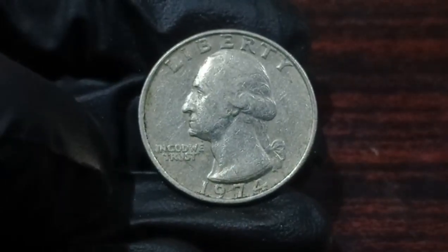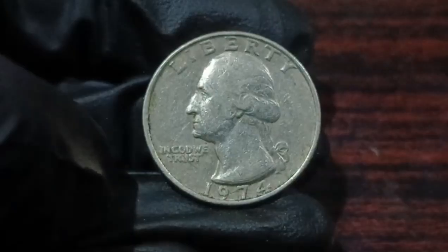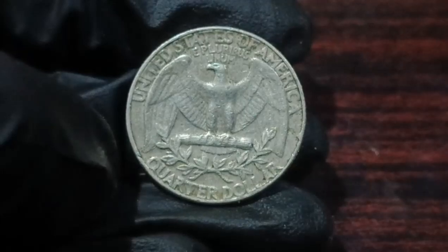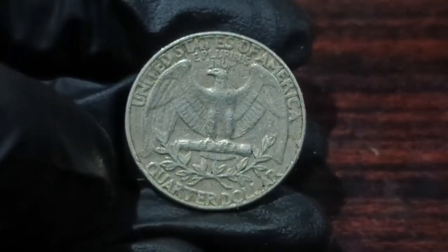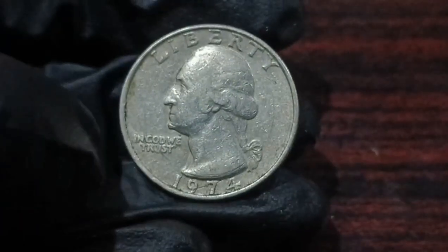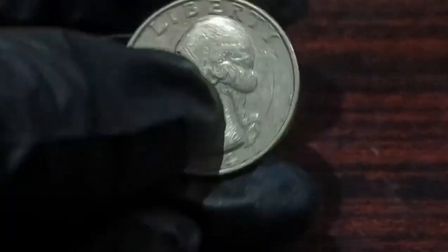Beyond monetary worth, the 1974 quarter symbolizes a period in American history defined by resilience and change. It circulated widely through gas stations, grocery stores, vending machines, and diners across the country. Each coin carries silent stories of countless hands, transactions, and moments from that era. As people exchanged these quarters, they participated in a living history that connected communities from coast to coast.